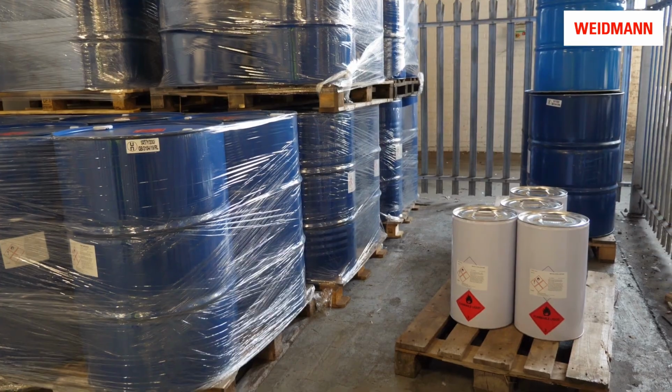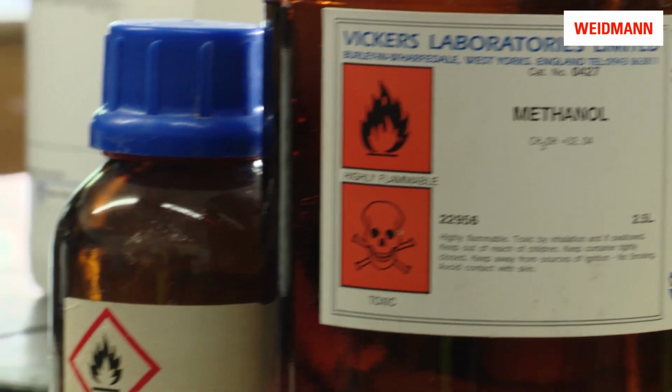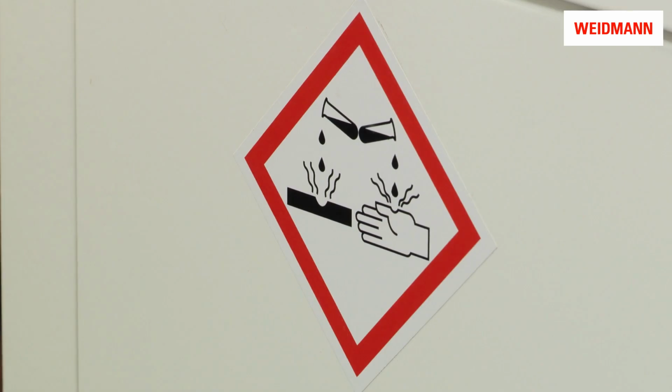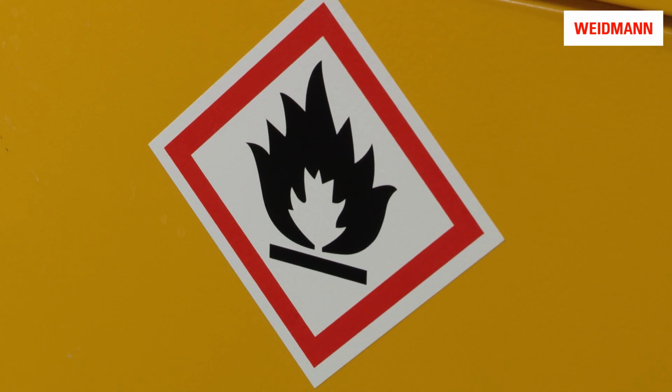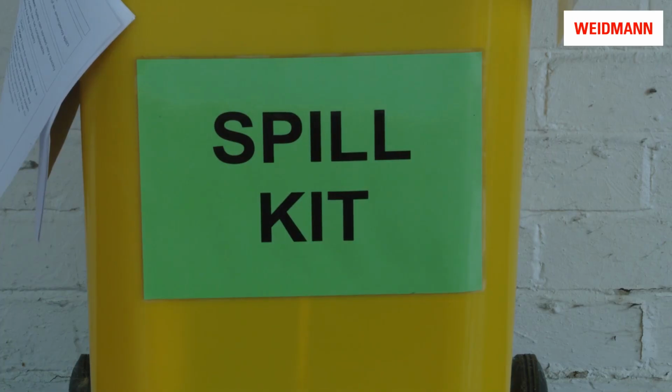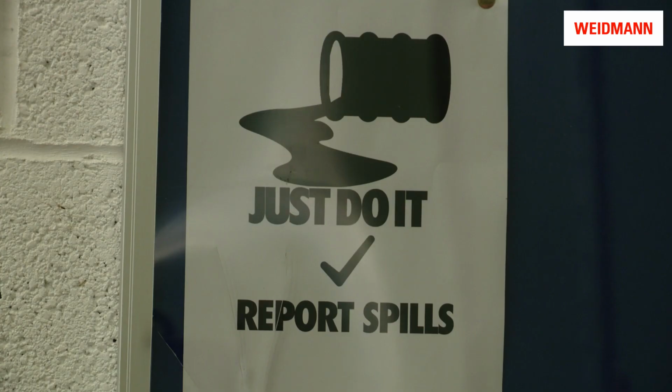Any chemicals brought onto our site must have had a full COSHH assessment before it arrives here. If you're bringing any chemicals here, it's your responsibility to make sure the COSHH regulations are kept to. And if you're going to be working with any hazardous substances, it's part of your job to be familiar with the risks and what to do if you have an accident or incident involving them.